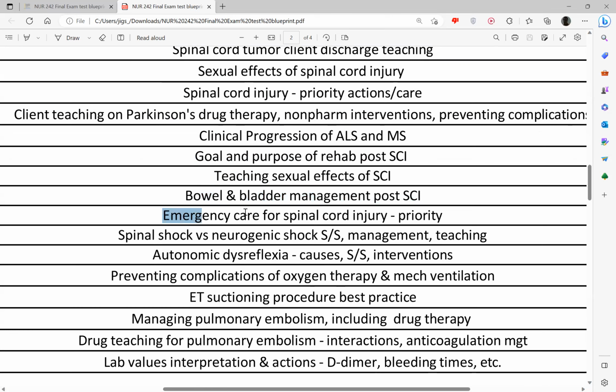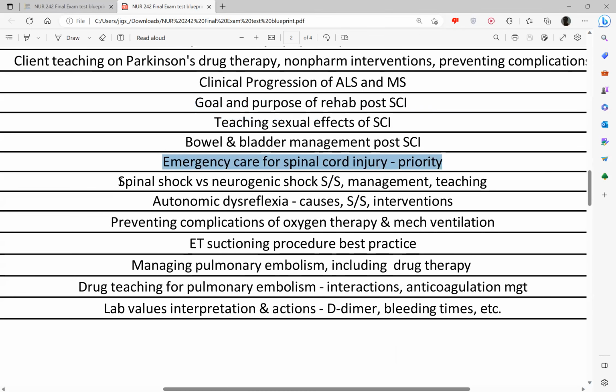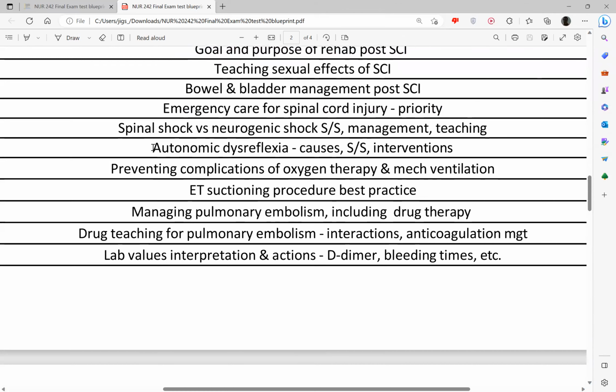Okay, autonomic dysreflexia. Emergency management, we did this earlier under head injury, so similar. What's the difference between spinal and neurogenic shock? We did this also. I remember it was Iviana who read the textbook. So causes, signs and symptoms, and intervention. So what's your first action once you identify the manifestations? What are the manifestations? No, that's the cause. On a select all that apply, don't pick that, okay? Because the question is signs and symptoms, not a cause.